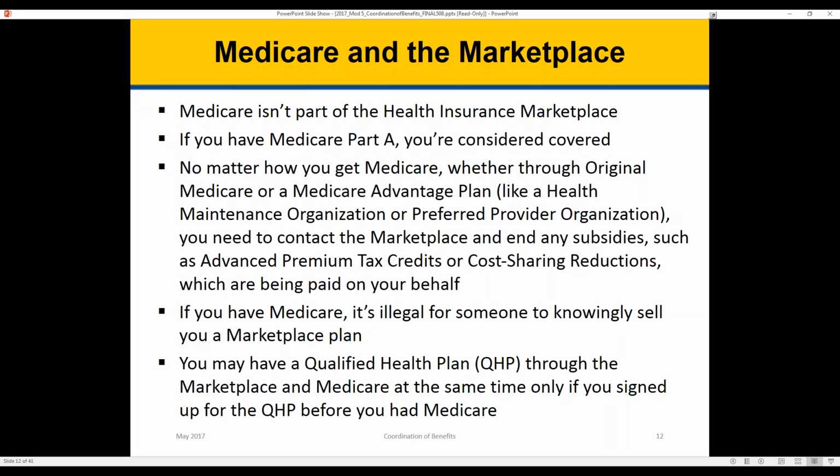It doesn't matter how you get Medicare, whether it's through the original Medicare program or a Medicare Advantage plan, like a health maintenance organization or preferred provider organization, you need to contact the marketplace and end any subsidies, such as the advanced premium tax credits or cost-sharing reductions, which are being paid on your behalf. If you have Medicare, it's illegal for someone to knowingly sell you a marketplace plan.